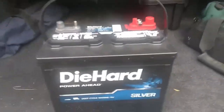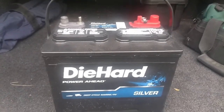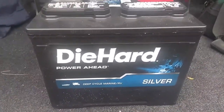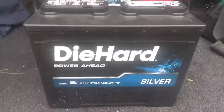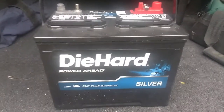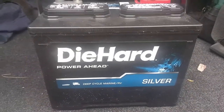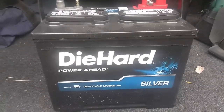After 3.5 years of having an old starter battery that a very good friend of mine, a member of the church, gave me, I finally popped for a deep cycle marine battery. And it wasn't cheap, but you know what? It's worth it. Every time I go down to the boat to work on it, I always have to throw the solar panel out to get it charged back up because it drops like a rock. All it takes is turning on a light or the radio and the charge goes down. Well, supposedly, this solves the problem.